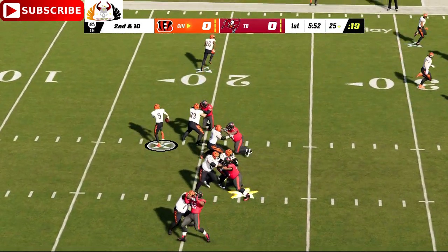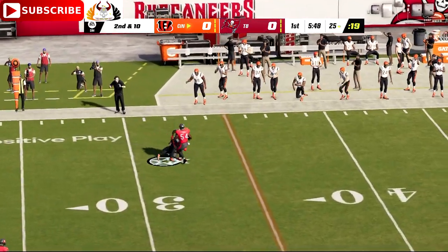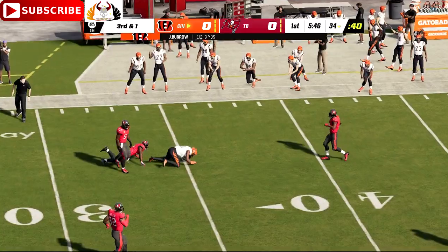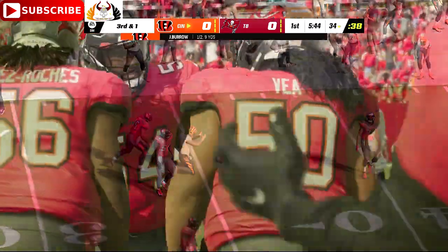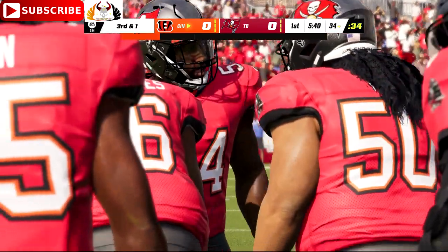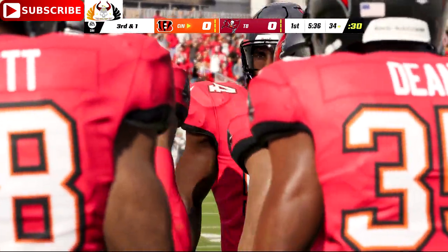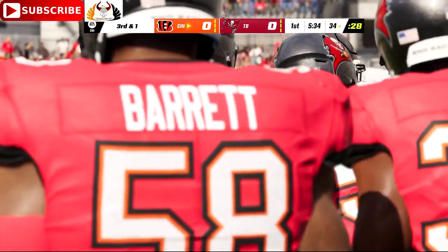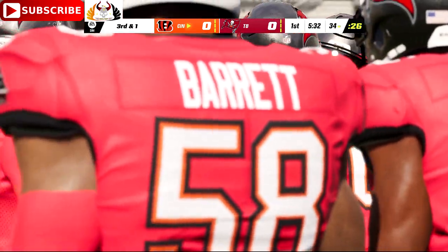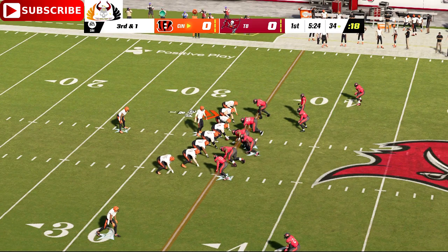Here's Burrow. Steps away to his left. To Mixon on the check down. And he's going to get a good gain of 9 here up to the 34. Everyone has their strengths, able to move to their right or their left, being able to throw the football. So that means you've got to work on both because you never know which way you're going to get flushed by pressure. In this situation, able to escape to his left and makes an accurate throw.